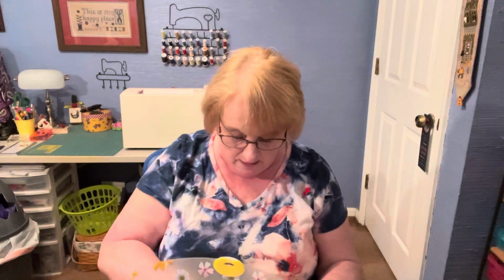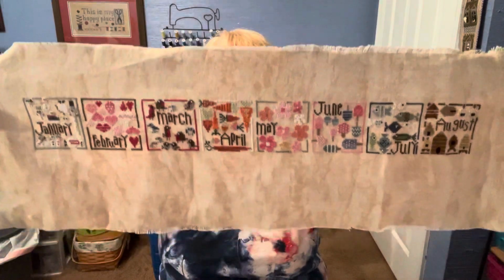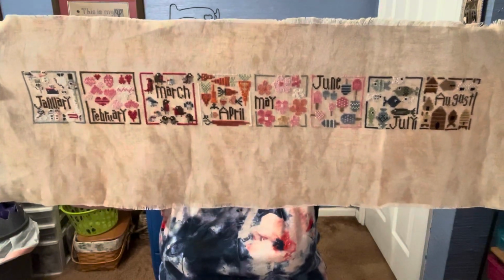This was a WIP Go earlier in the year, and this is the Heart and Hand Square Dance. Okay, and I did meet my WIP Go goals. I've got down to August, and this is what I've got done so far. And I've yet to start on September, October, November, or December.